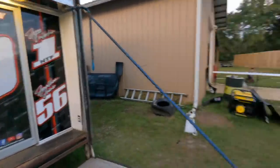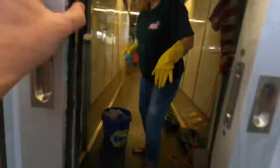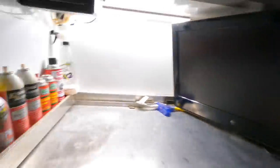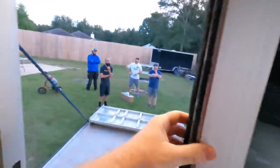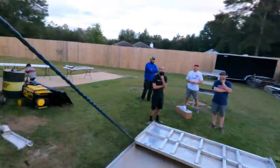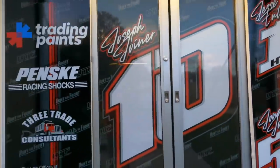Are those doors unlocked? I don't know. Are they locked? Yeah. Trace is in here cleaning. Anyway, the best part is you can stand in here and kind of see out. It's kind of dark, only because it's dark outside. So we can see out, but y'all can't see in. That's just wrong. Well, there it is.